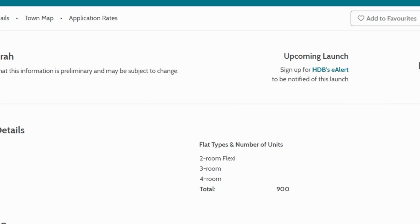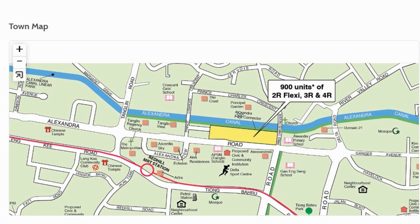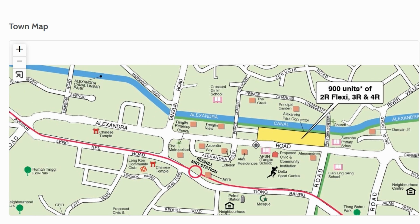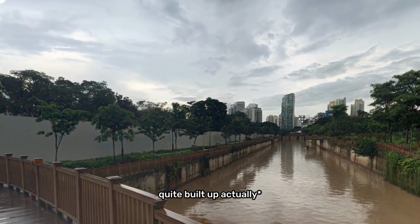So really, fingers crossed. We're headed down to Bukit Merah, and in this BTO we have 900 units with a mix of 2, 3, 4 rooms. 5 rooms don't seem to be a thing in Bukit Merah. Past BTOs have also done this for some reason. Now we're along the semi-busy stretch of Alexandra Road, north side facing the new park connector and canal, not really built up as of now, as you can see. Now I do see them sprucing up the area with this BTO coming up.